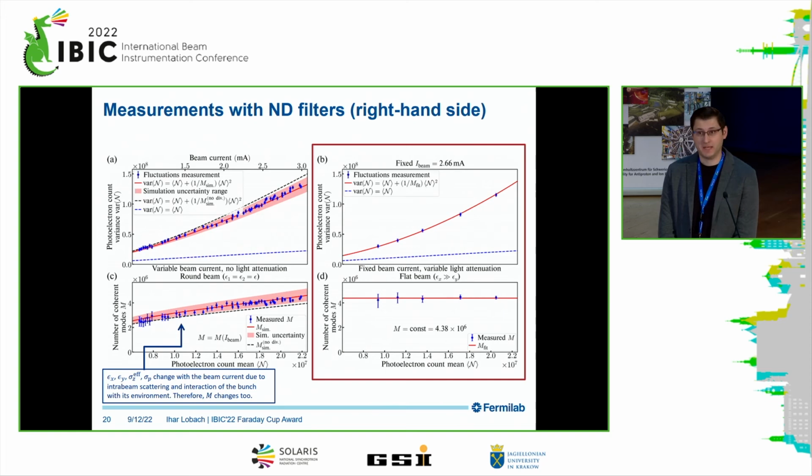And as you can see in this plot, it is actually what we observed in our experiment within the measurement uncertainty. This further supports our theoretical model. In our previous measurements at variable beam current, the number of coherent modes M changed with the beam current because the parameters of the electron bunch depend on the beam current in IOTA because of intra-beam scattering and interaction of the electron bunch with its environment.